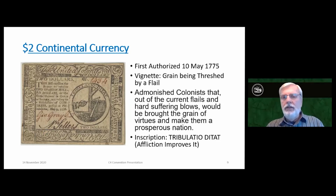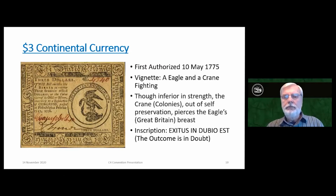So again, another patriotic thing. This one I kind of like. I like them all, but I like this one a little bit more than some of the others.